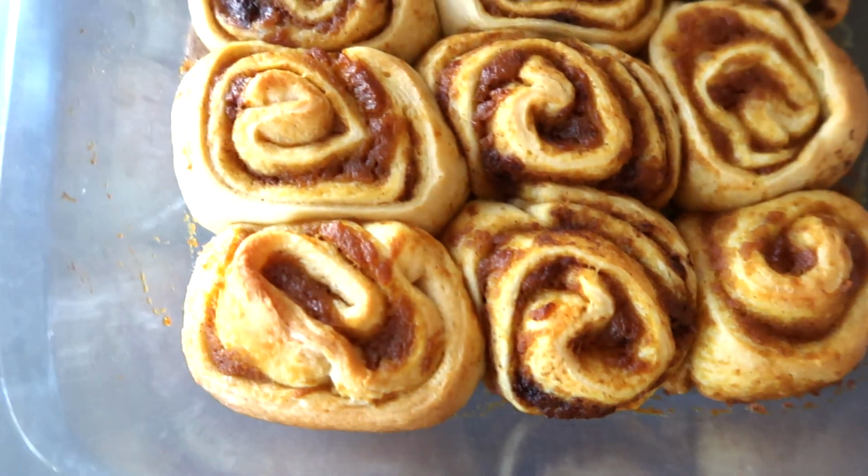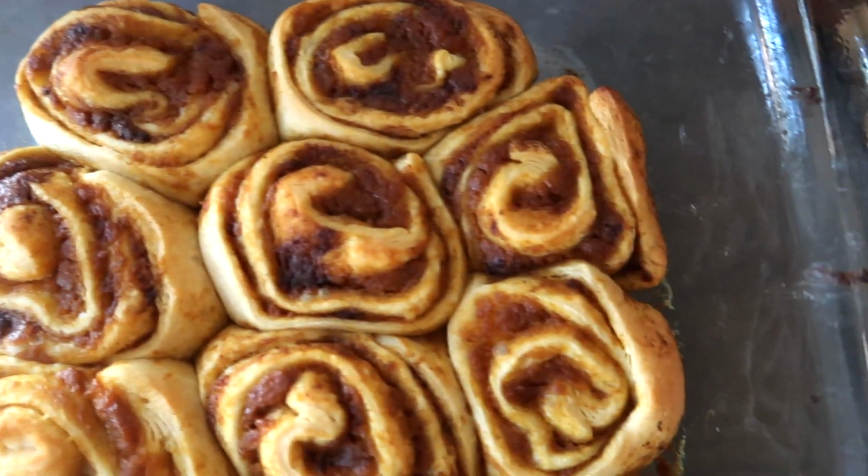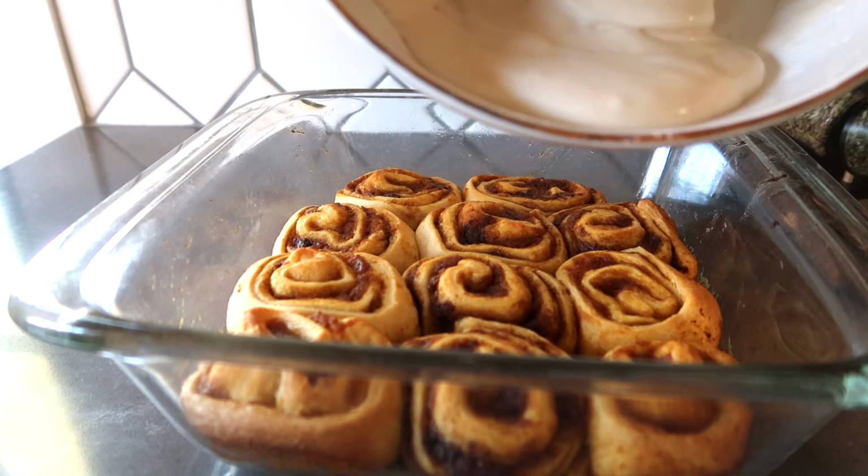These cinnamon rolls turned out so yummy. These did not last long in my house, and they're even better when you add the icing on top.